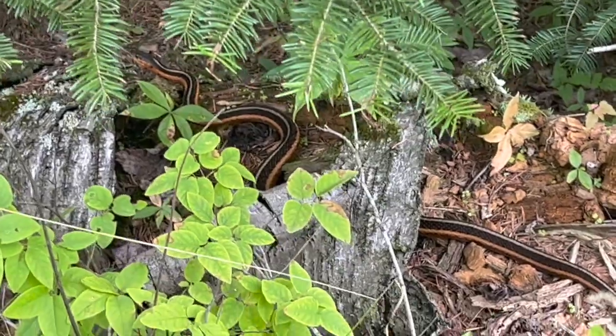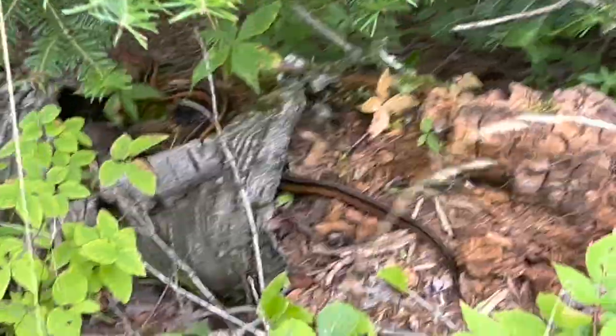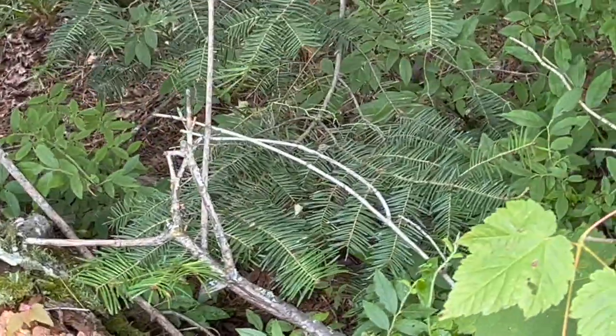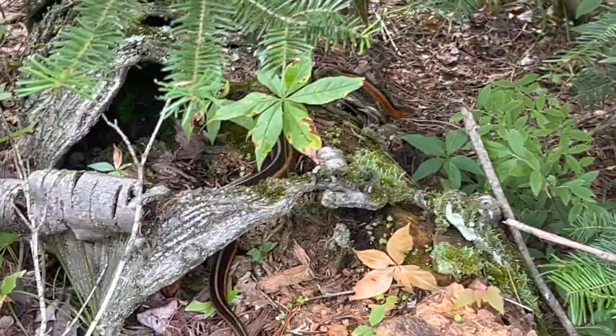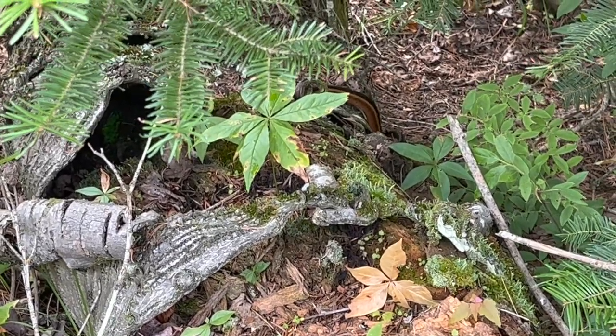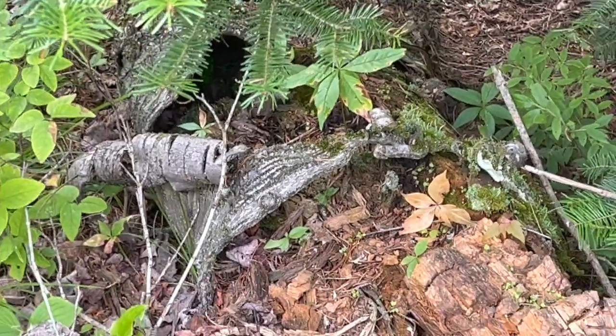Snake. Look at it, my buddy. Hey. Don't startle it, please. No, I won't. Bye. Have a good day. Keep going that direction. See ya. I'll come this way.